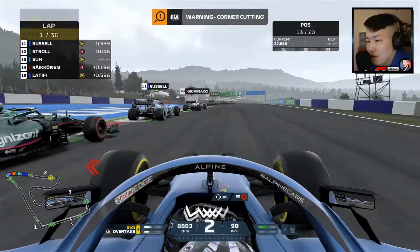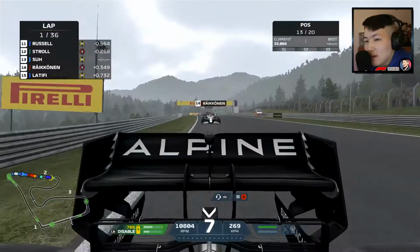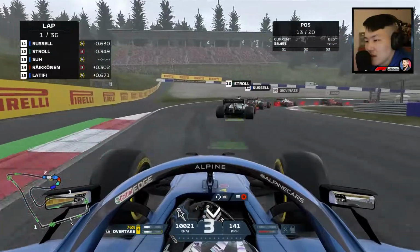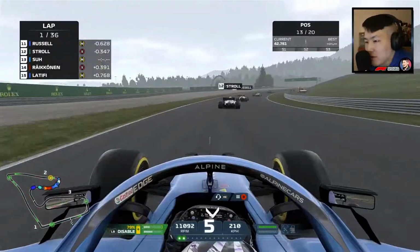I've just cut 2 corners. That warning is rightly given, I think. I was given no space, but I guess I was too ambitious with my dives. But anyway, we're proceeding in P13.